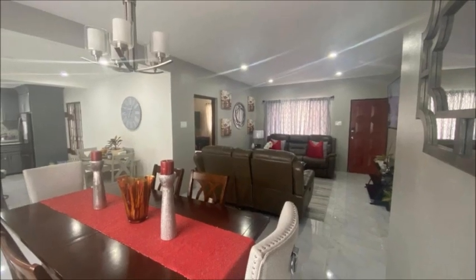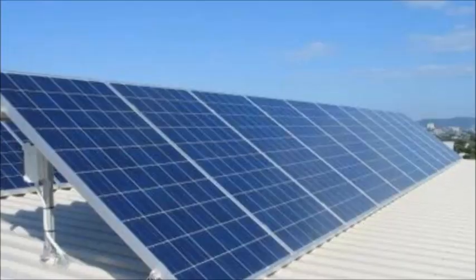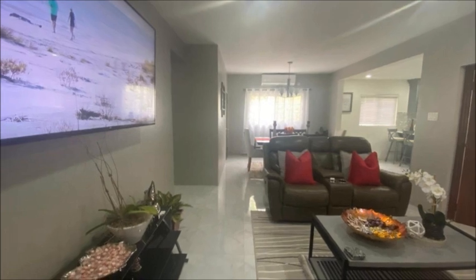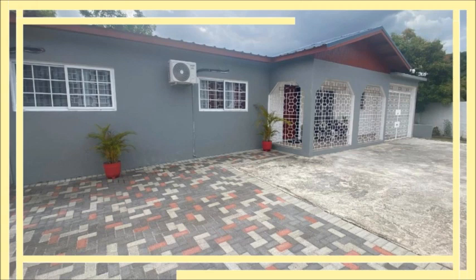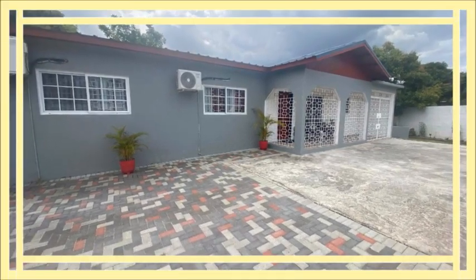This home is also a smart home, fitted with an app-based camera system and gate, solar system, keyless home entry, and complete with all the modern fixtures and fittings one could desire. Guys, let's take a look at this house. And please watch the entire video for more details at the end.